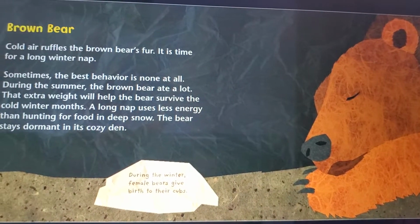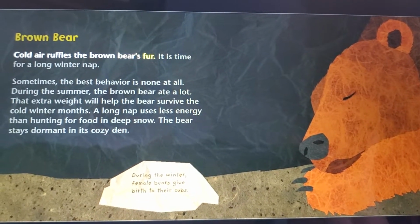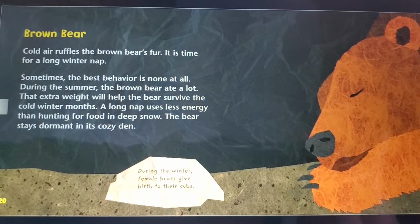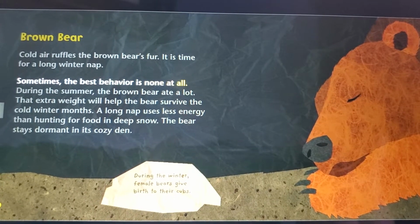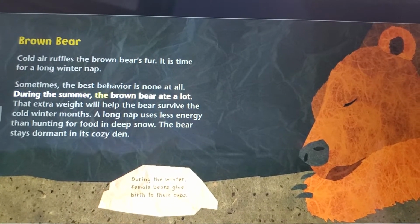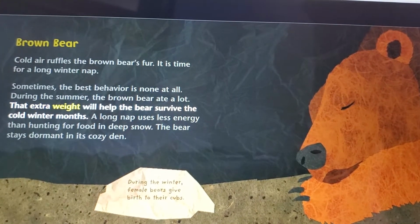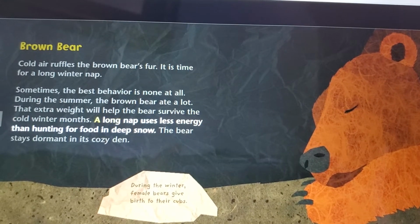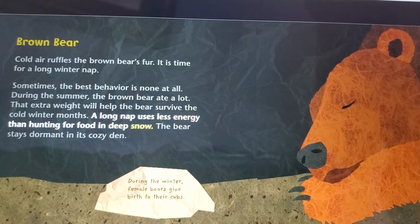Brown bear. Cold air ruffles the brown bear's fur. It is time for a long winter nap. Sometimes the best behavior is none at all. During the summer, the brown bear ate a lot. That extra weight will help the bear survive the cold winter months. A long nap uses less energy than hunting for food in deep snow.